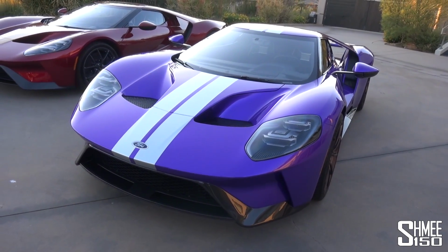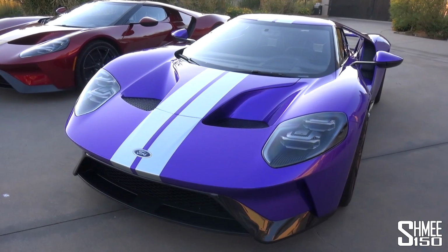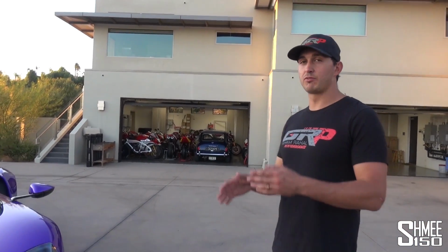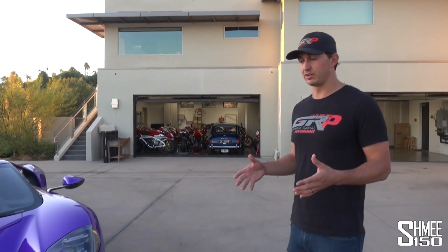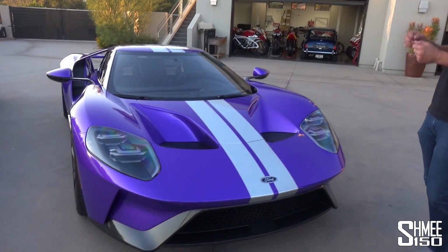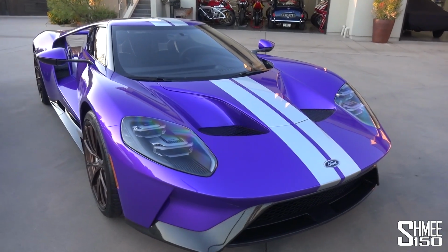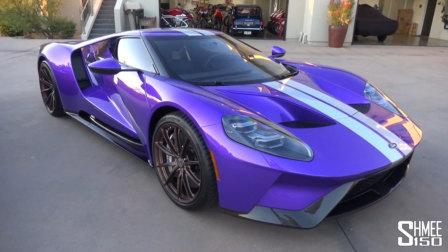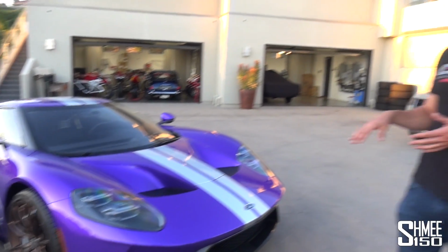It started as basically Lamborghini Viola Parsifae was the concept behind it. Now, of course, Ford said to me, well, we can't build it in that color because we can't use PPG paint. It needs to be Axalta. And so from there, I sent them the code and they came up with a bunch of samples. So we had to identify what shade I wanted.